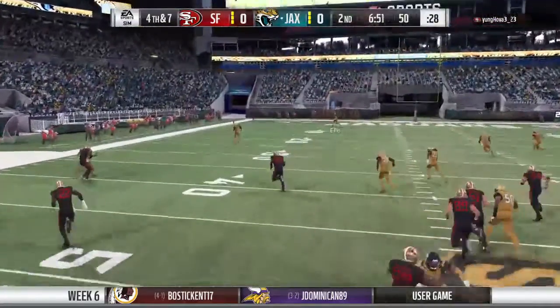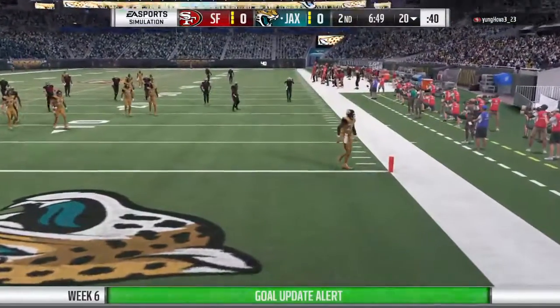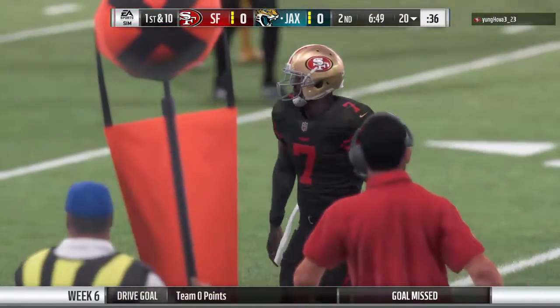He gets this one away, and boy, it's another boomer. And that'll hit in the end zone. Much too much leg there. That'll be a touchback. Out comes the Jacksonville offense as they get set to take over here.